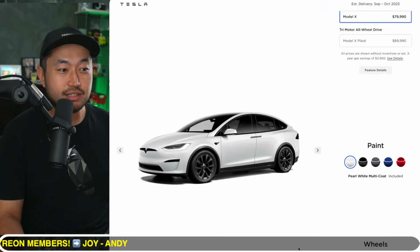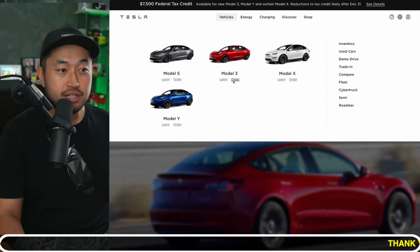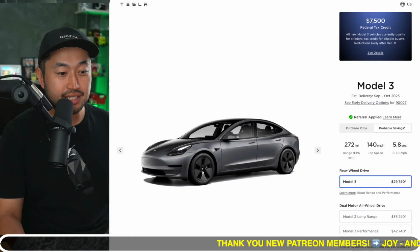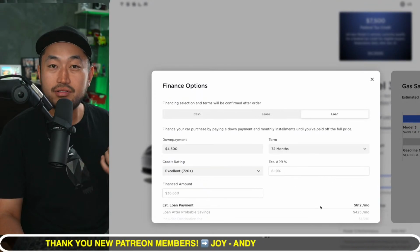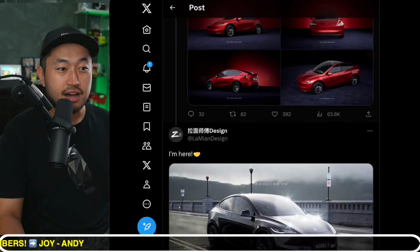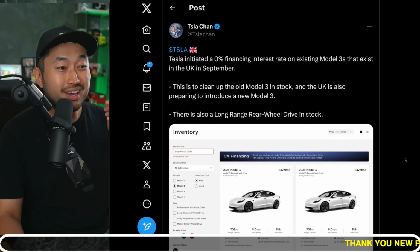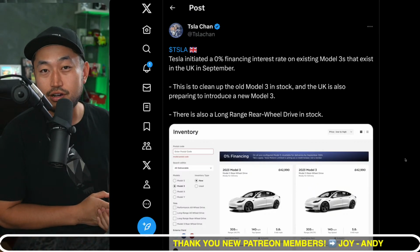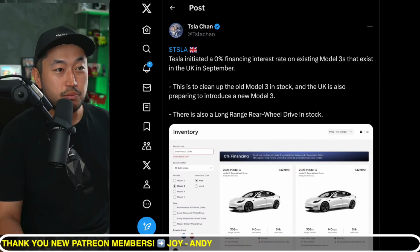But the question here is, what other incentives are they going to release? Tesla in the past have released promotional interest rates, some even as low as 3.99% relatively pretty recently. So Tesla could start to adjust some of the lease payments and also the interest financing rates in the near future. We've got some news out of another market where Tesla just dropped the interest rate down to 0%. So we could easily see the same thing happening here. Maybe not as low as 0%, maybe even 2.99 to 3.99. That would definitely be super interesting.